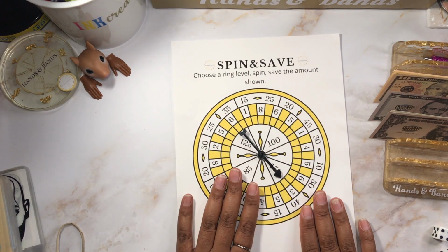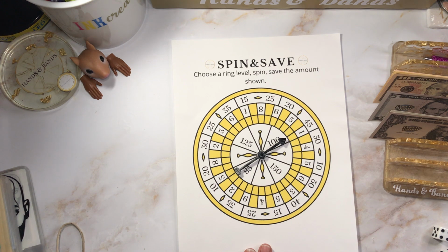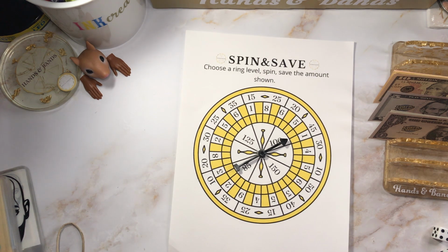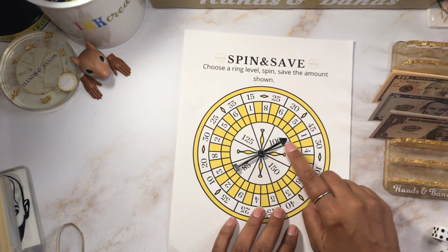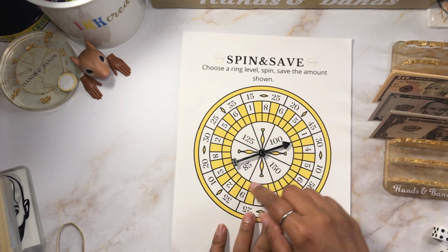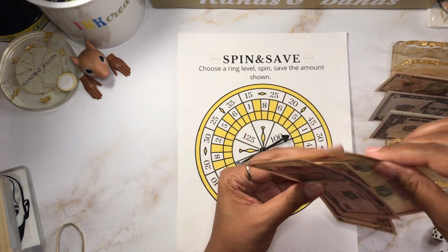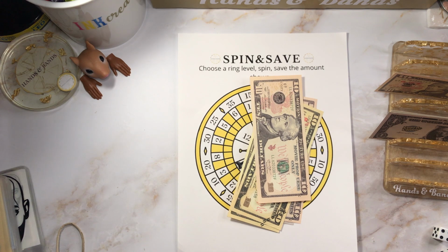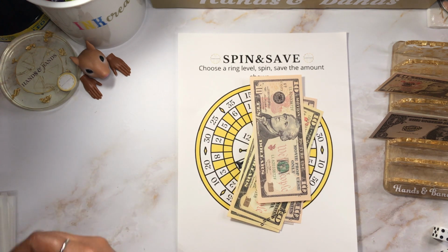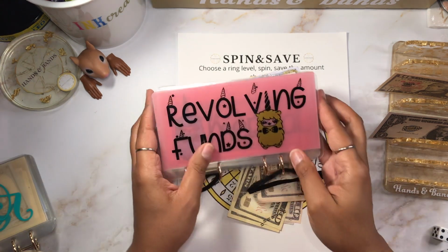All right. So let's start replenishing the gifts. And let's see. Oh, I didn't pick a ring. I'm going to go with the big one. We're going to go 45. 45 for gifts. I need it. So you spin. Yeah, this is the big one. It's 100. I can't do that today. But you can pick the inner, the middle, or the outer ring when you spin and see where it's going to land. And I'm doing the 45. So 10, 20, 30, 45. And that is in the car revolving. Yeah, that's in Larry. I guess I kind of did name these.